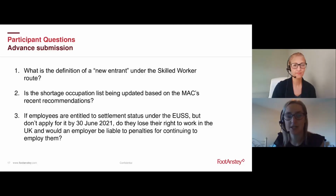And then the last question is, if employees are entitled to settlement status under the EUSS, but don't apply for it by the 30th of June, do they lose their right to work in the UK, and would an employer be liable to penalties for continuing to employ them? The answer to that question is yes, right to work in the UK will be lost, and an employer would be liable for civil and criminal penalties for continuing to employ them after the 30th of June, unless there are reasonable grounds as to why that deadline was missed.